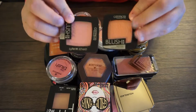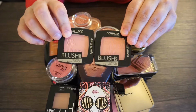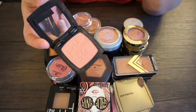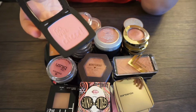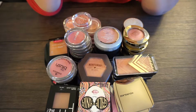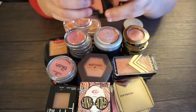I've got two blushes here, two of the Catrice in a box blush. I have Glistening Pink and Golden Coral, and these are relatively newer. I've used them a couple of times. They're really good, affordable drugstore blush. I know powders are different than a cream product, which is why the creams are going to be their own, but these are good to stay.